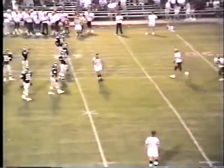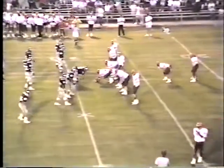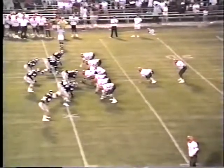7:27 left to play in the first period. That was their first completion, and they only picked up a yard. Henderson goes wide left. It's 3rd down and still about 19 needed for the 1st and 10. I formation behind Brashears.